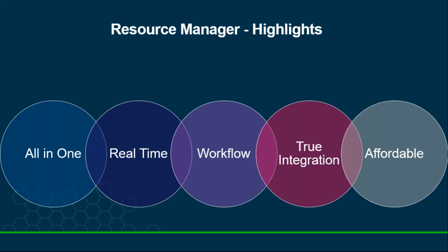Now, when we talk about Resource Manager, here are the key benefits as a customer or potential customer of Resource Manager. It's an all-in-one solution, fully integrated into Sage 300 that allows you to record in real time the submission, tracking, and approval of different types of transactions. You can incorporate workflow approvals to ensure that only approved transactions get set up within Sage 300. And it's at a price point that's affordable for most Sage 300 organizations. And we can get into that towards the end of the presentation, and obviously Will and his team at DNA are able to provide proposals and pricing information if you're interested.